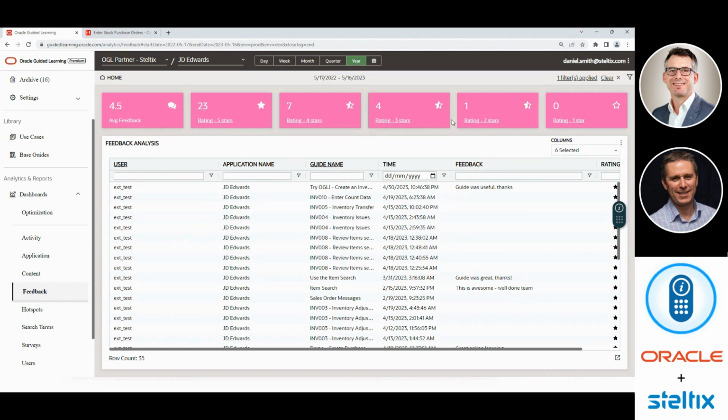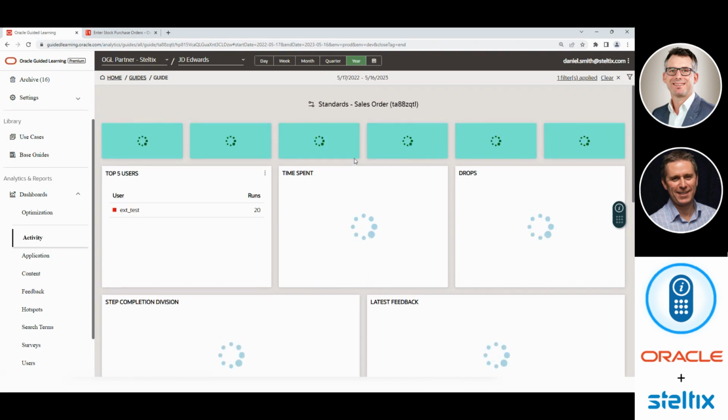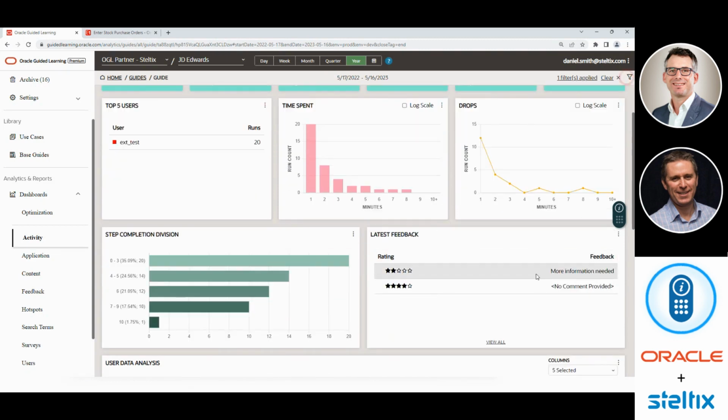We can focus our attention very quickly on this particular one, which has only got 2 stars. So I can click on this particular summary. I jump directly to the actual guide itself, the feedback, which isn't super informative, but this is the feedback that the user's given to us. And I can actually jump to that particular guide itself and look at some of the statistics and information around what users have been running it, the time spent, the feedback. You can see this information here.